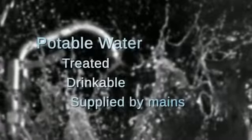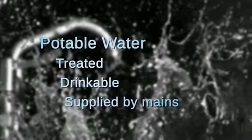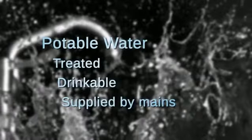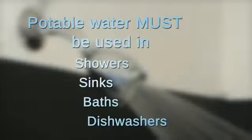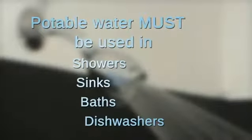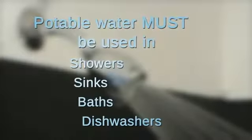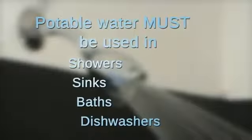There are two types of water that can be used for these services: potable and non-potable. Potable water is what we currently receive through our mains water supply and must be used where there's any chance that water can be ingested into the body. This means that showers, baths, sinks, dishwashers and water filters must use potable water. This water has been treated to ensure that no harmful contaminants can be ingested when we use these appliances.